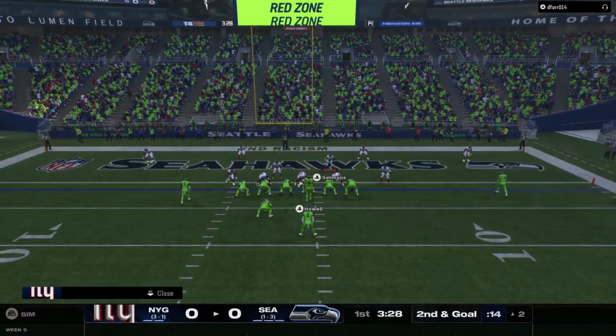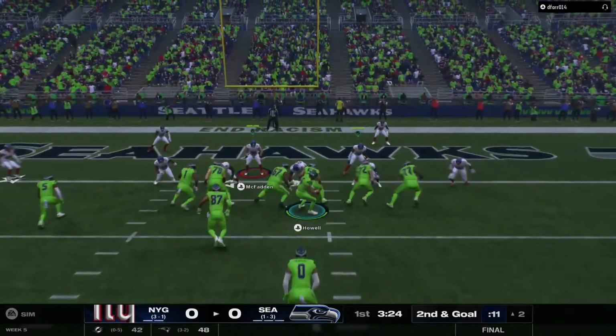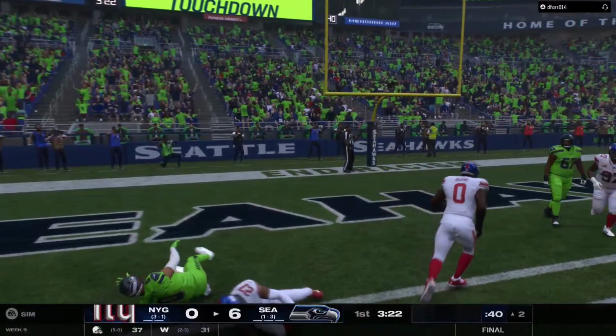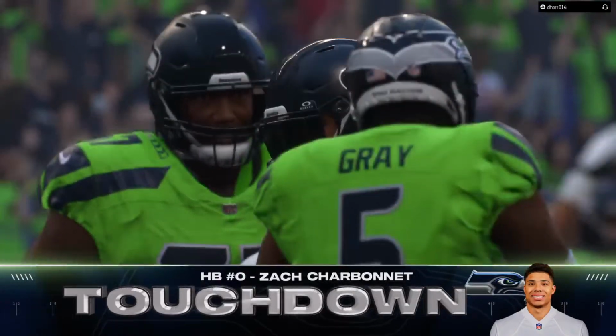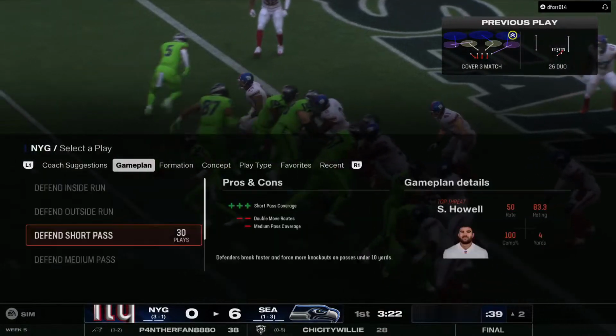2nd and goal, and they will try again from the 2-yard line. Charbonnet is in. Touchdown, Seattle. And that caps off what was really a balanced opening drive for them, Charles. They work in the rushing game and the aerial attack, and they end it with a touchdown.